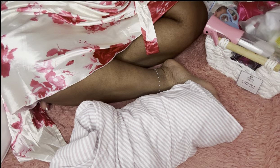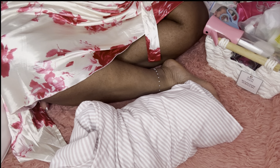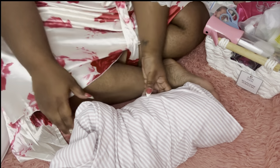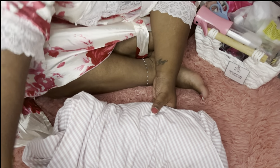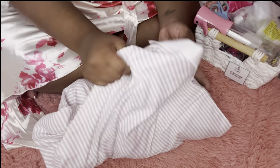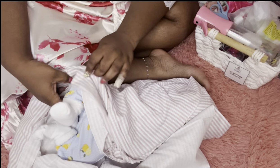This box is still in here from when I had ordered sneakers for Pickles. Put those boxes down. All right. So, you guys see. Hope you guys can see well. Okay. She got some wrapped in this little striped blankie.